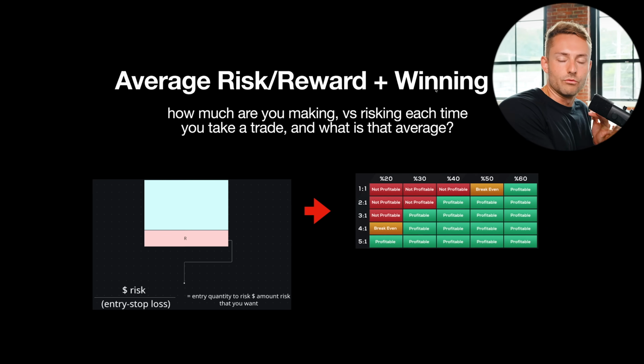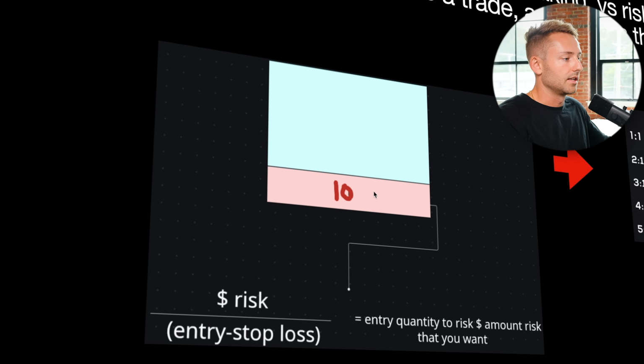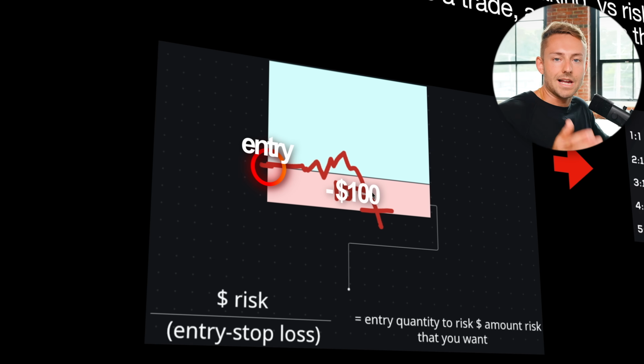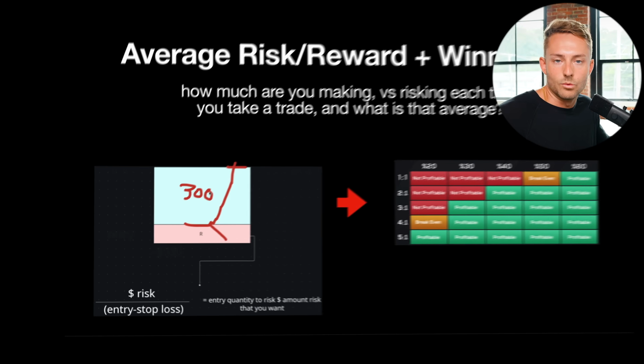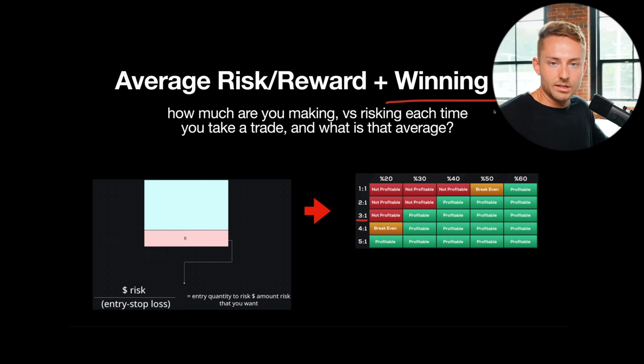Whenever we're putting risk on the table, how much, when we're right, are we winning versus how much we're risking? So say we're risking $100 on a position, we enter the market at a certain area. If the price moves down to this level first, we're losing $100. That's our risk on the position. If the market moves to this level before this level, we're making, say for example, 300. So now we have a 3-to-1 risk reward, and that mixed with winning percentage. How often are you getting price to move here versus here first is going to be your winning percentage, which is represented up here.